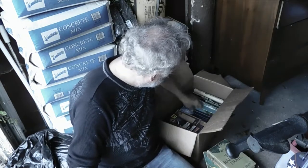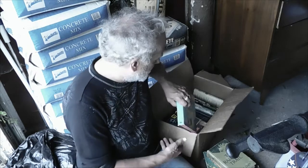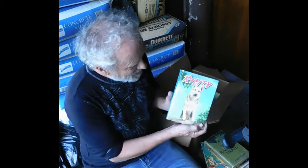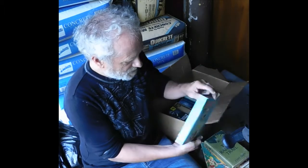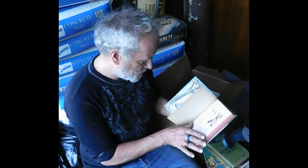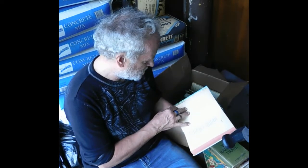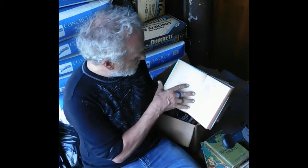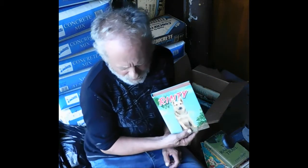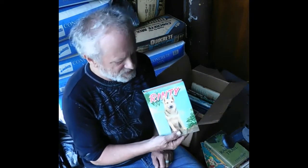Whitman books. Then, oh yeah, we don't want to forget Rin Tin Tin, Rinty. That is a cool looking book. And again, the laminate is in great shape, and I believe this is late 1950s also. It's in Roman numerals, but I believe it's about 1957. I don't read Roman numerals. I'll look it up when I get back inside on the computer and see how close I was, but I'm thinking 1957. Definitely not before 1958.